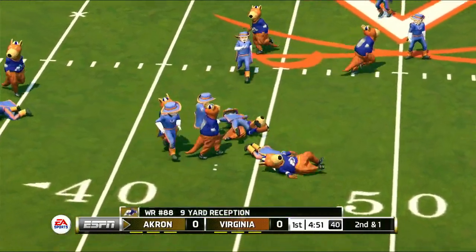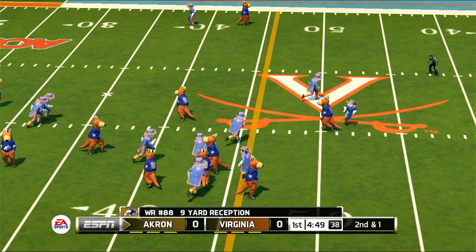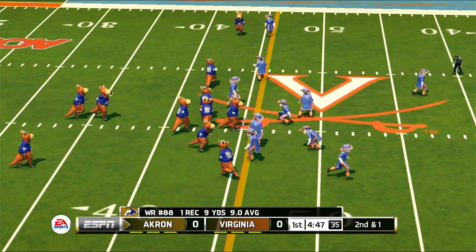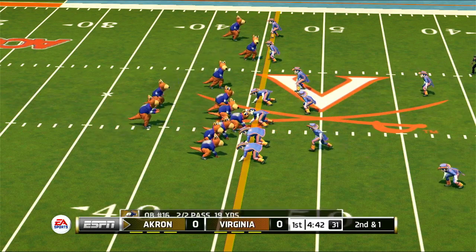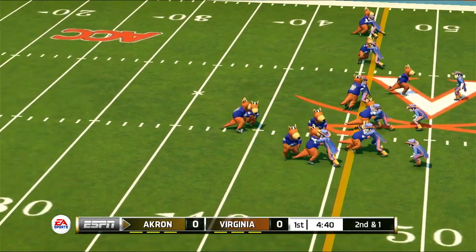Quick pass, and he is drilled at the 45-yard line. They pick up good yardage that time on the pass play. Here they kind of put pressure on the quarterback and challenged him to find the hole in the defense, and in this case, he did. Nice job.